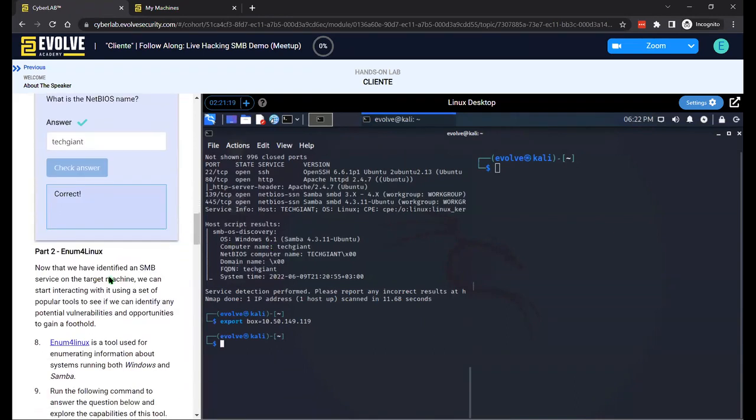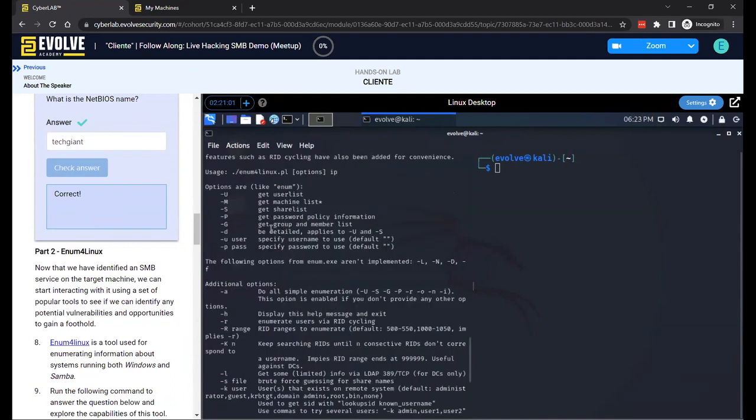lowercase. Now that we know we're dealing with SMB 100%, we can bring in some tools to play with. Enum4linux is the first one we're going to play with. It comes pre-installed on all of our ESA instances, so you shouldn't have to install anything else. This is really helpful for a variety of reasons, right? Some of my favorite ones are these capitals up here.